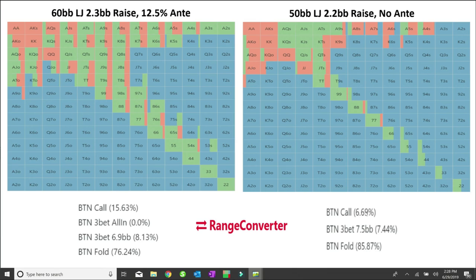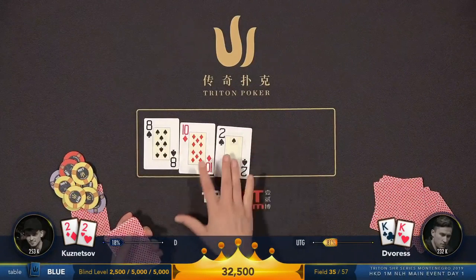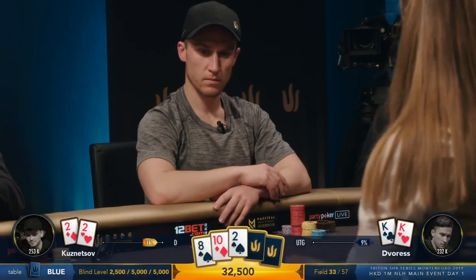And I think this makes sense at this stack depth, since with the ante, you want to see more flops, but at the same time, you will generally have less fold equity since your opponents will also have a greater incentive to call.